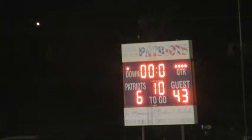Timeout called by the Patriots. Following a timeout now, Patriots fourth and a long one with 2:18 left here in the first half. And Knepling takes the ball down to inside the 31, picks up the first down, I believe. Depending on the measurement.